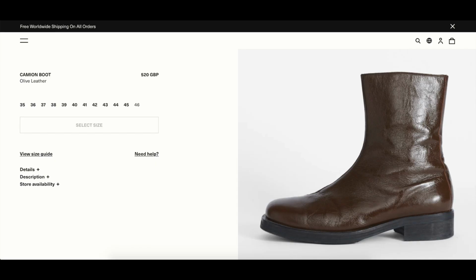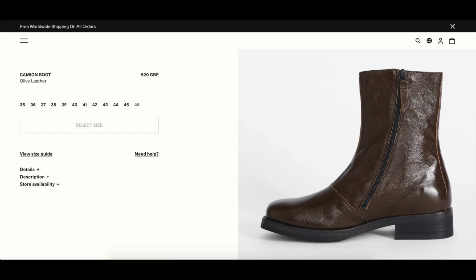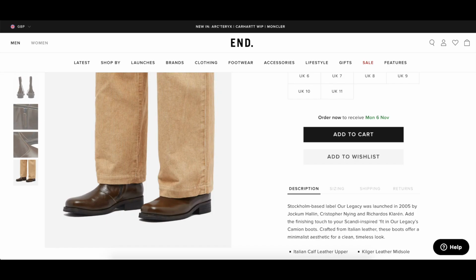The Art Legacy Camion boots in brown. I think these are so nice. These would probably, well, they definitely would blow the Ore ones out of the water in terms of the price of boots. It is a little bit eye-watering, what, like 550, 500, but let's see. One that I need to save for, and not a purchase I'm going to be making anytime soon.